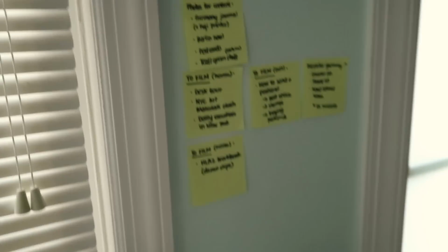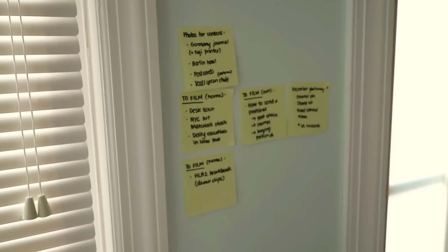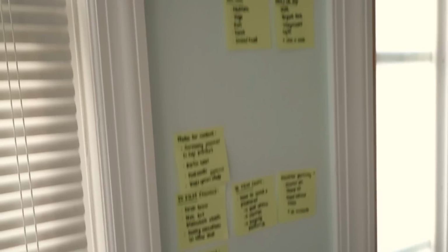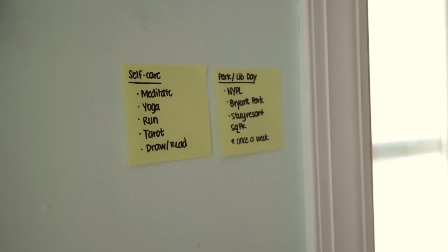I also have this, which I don't think I've shown you. I have this also in Manila, so I have a post-it of random things that I need to film, to do, and I also have this self-care wall, which I haven't gotten around to do.